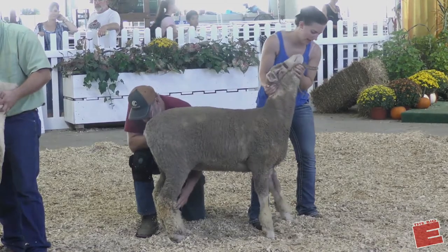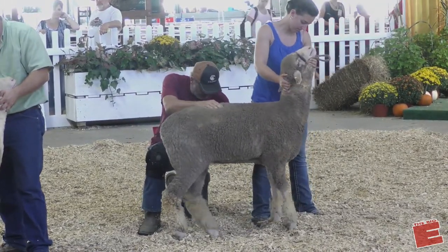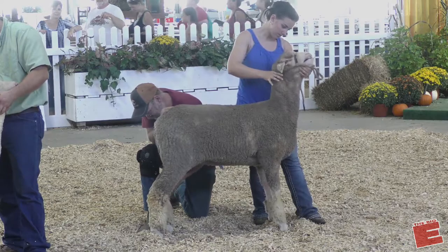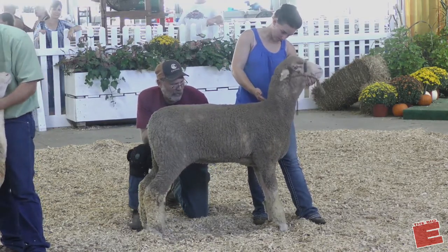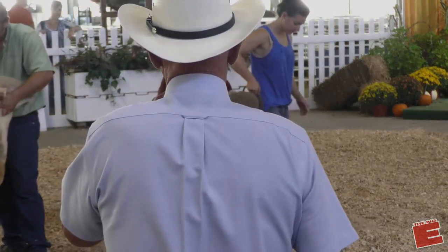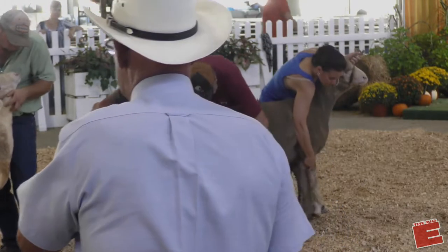Really nice set of ewe lambs out here this afternoon in the Rambouillet show. Starting up here to my right with a really fancy ewe lamb. When she moves around the ring, she really moves smooth and easy, standing up on those toes like she should, really straight, really square, nice fronted, certainly a nice fleece to go with the total package.